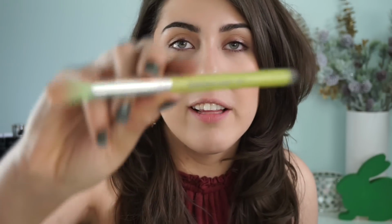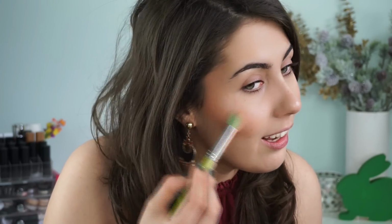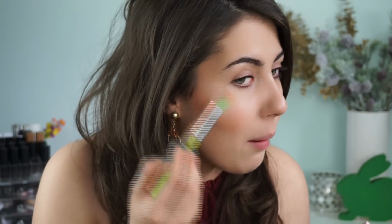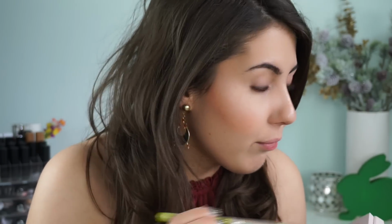My ride or die brush for luminizing is the Delium Tool 787. You guys need this brush, you can't beat it. So I'm just gonna go right into that luminizer there. And we're just gonna hit, ooh. Ooh, yes, ma'am, that's pigmented.